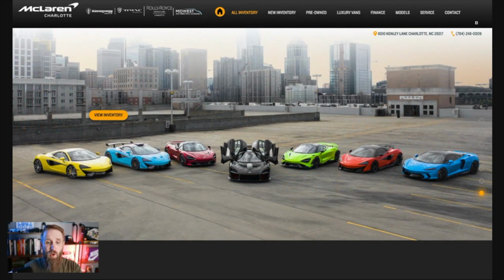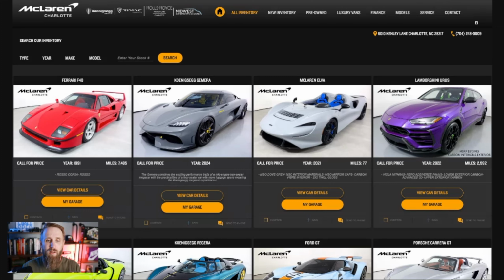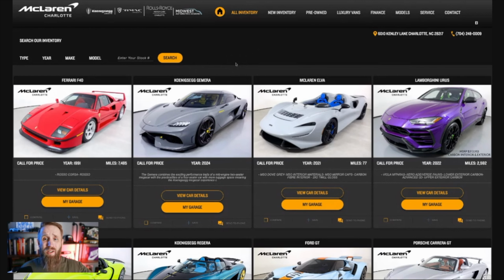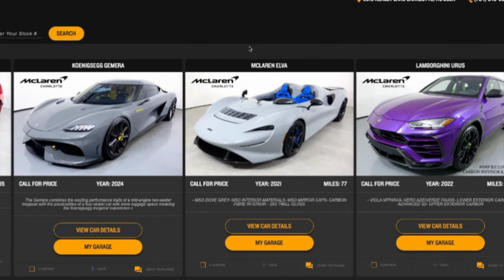So I want to check out all their inventory, and you can see right away they've got a Ferrari F40. That tells you the caliber of vehicles that they have in inventory. Right next to it, a Koenigsegg Gemera. Didn't even know you could get one of these in the United States yet, but they have one. You have this very unique McLaren Elva, and if you didn't see my video on the McLaren Elva, make sure to check that out. But it has a bright blue interior, which is really cool.